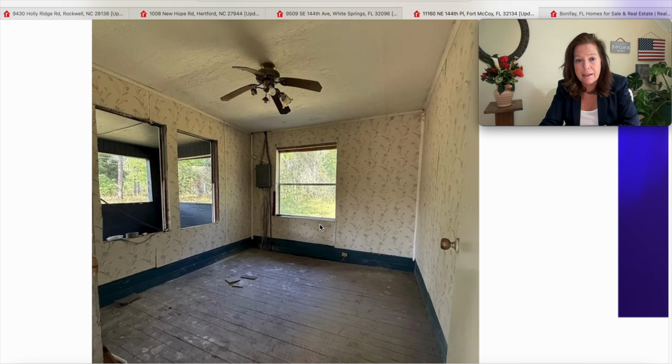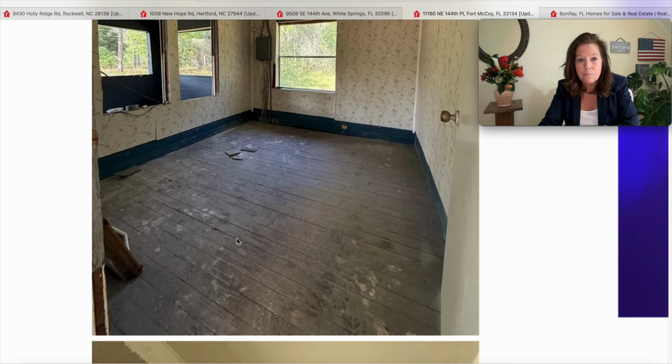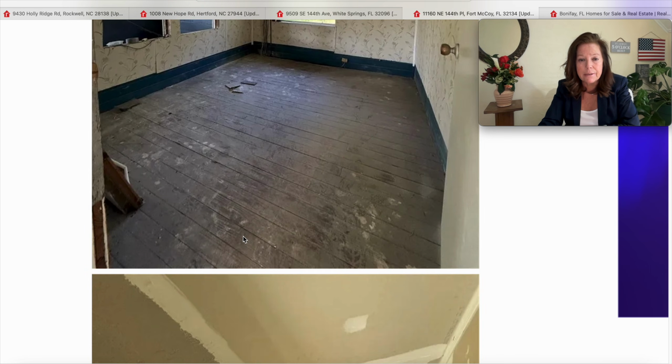So, yeah, it looks like they've been renovating, because here it looks like they cut out 2 areas of this room. Along that one wall, at least.